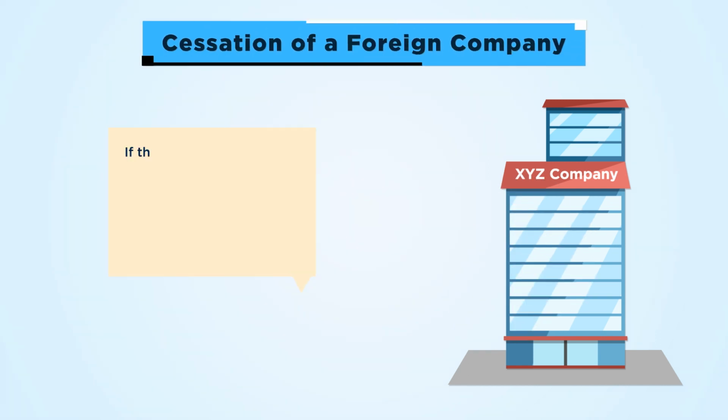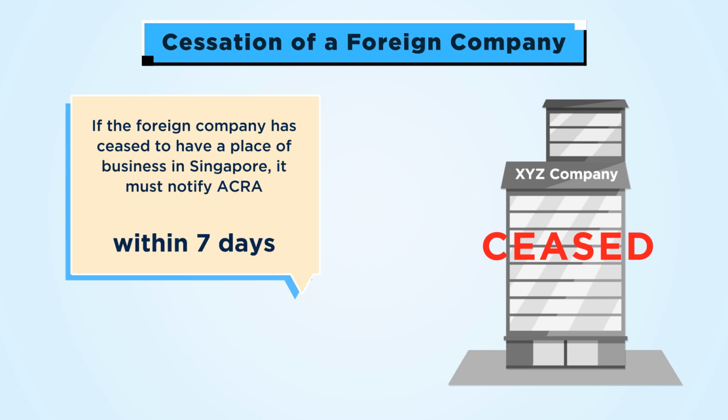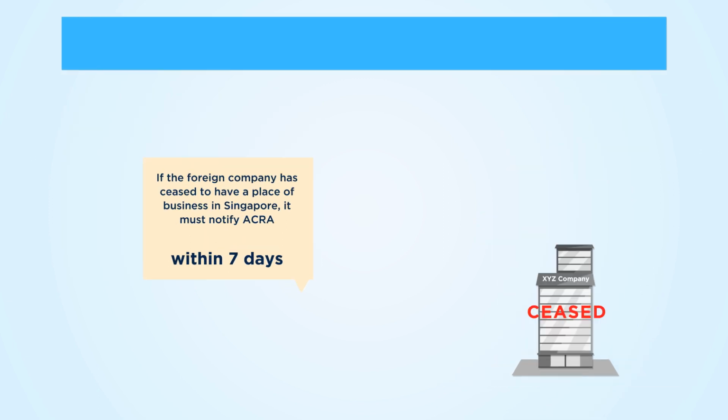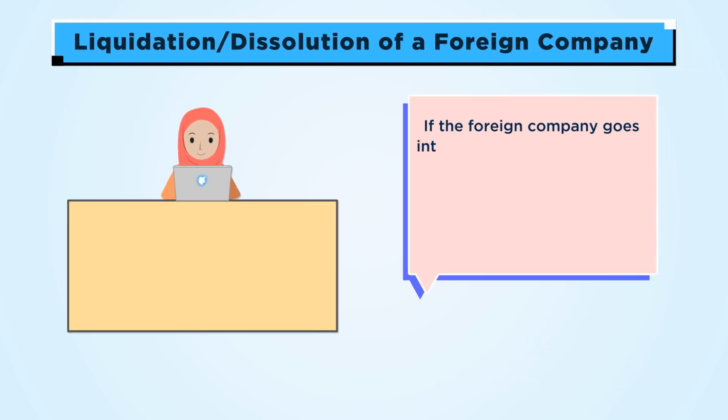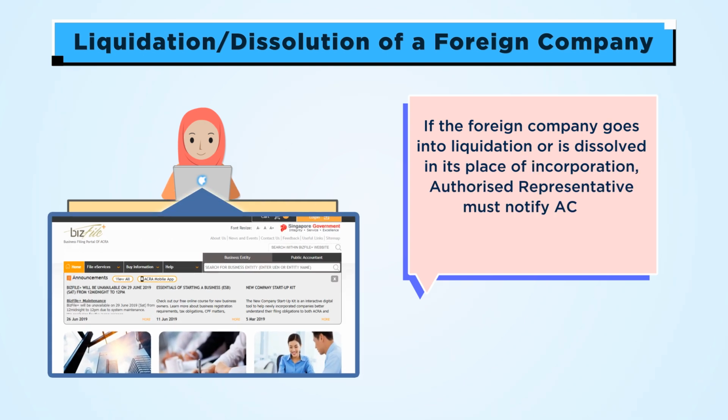If the foreign company has ceased to have a place of business in Singapore, it must notify ACRA within 7 days. If the foreign company goes into liquidation or is dissolved in its place of incorporation, the authorized representative must notify ACRA within 14 days.